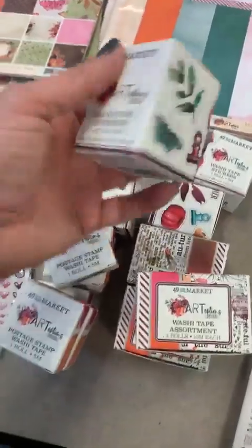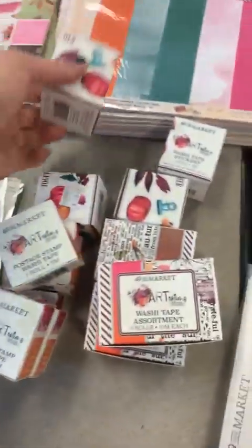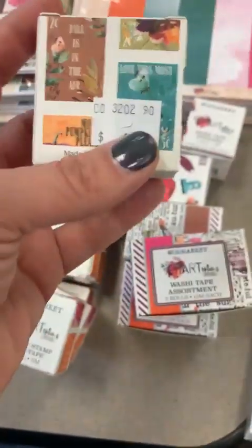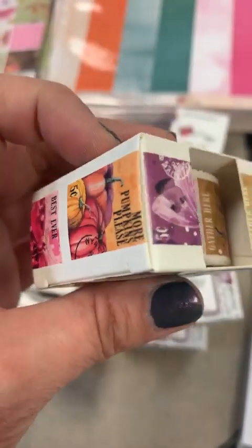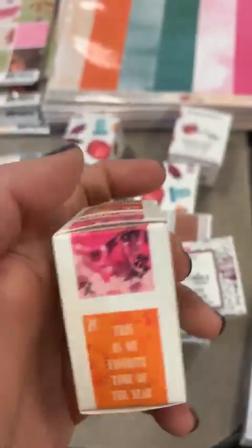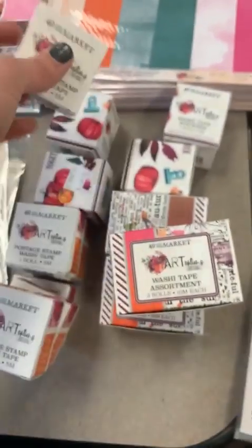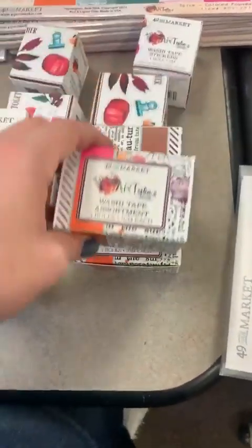Next up, the washi stickers. Cute little washi tape stickers. Then, of course, they always do their postage roll stamps. You can see some of the different little postage stamps that you're going to get in there. So all different fun ones in there. Those are all postage. Then their washi tape.